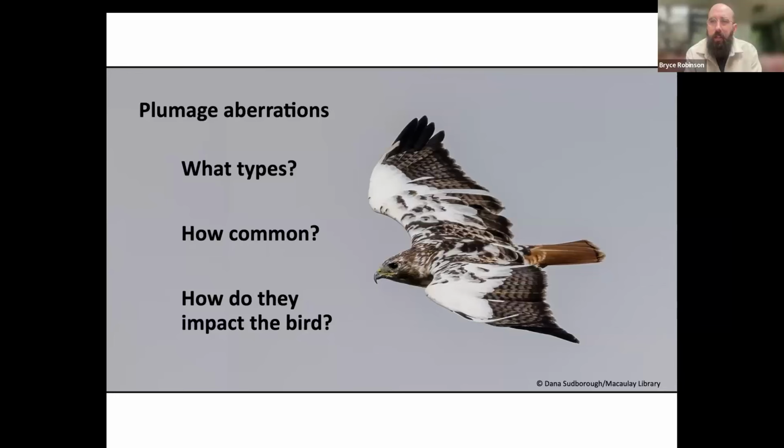And then another really important aspect of plumage aberrations is understanding how they actually impact the bird, or do they impact the bird? I've heard people say that if you have a bird with a plumage aberration, it's not a good thing. An all-white red-tailed hawk is a problem for that red-tailed hawk because it sticks out like a sore thumb, for instance. A lot of people say those things, but I don't think there's any data that really supports that. And so we're interested in figuring out how these plumage aberrations actually impact these birds.